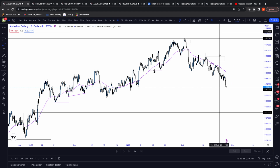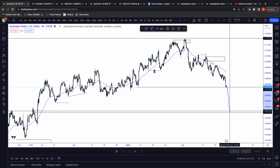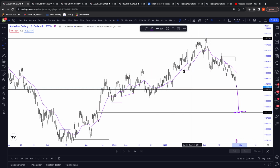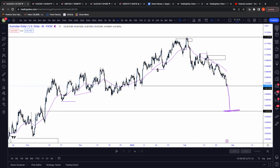Or we simply, just like EU or GU, we could very easily just sustain below, right? And then melt all the way down into 6,500, right? So if we do breach and sustain, then 6,500 is on the cards, in my opinion, right, for a near-term objective. All right.